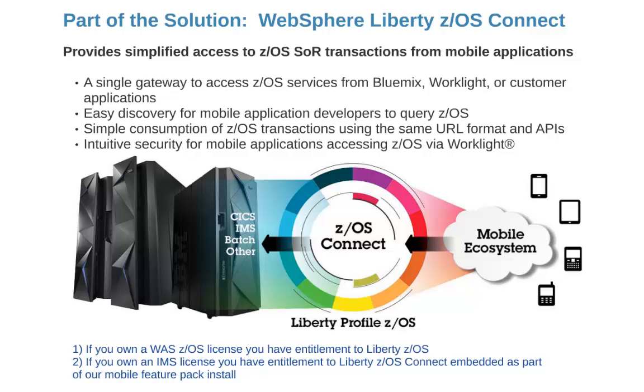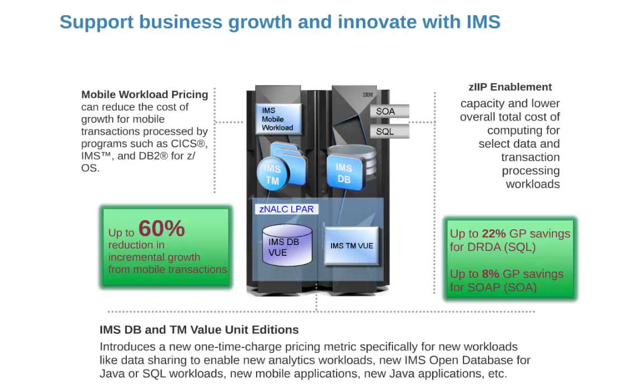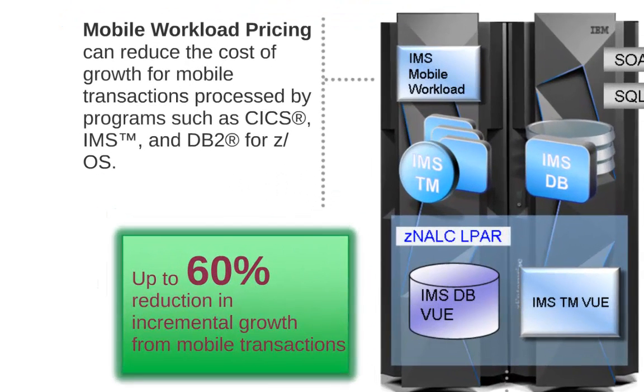There is no charge for z/OS Connect. It is supplied as part of a license entitlement to WAS, z/OS, CICS, or IMS. You can support innovation on the mainframe with mobile workload pricing and achieve up to 60% reduction in incremental growth from mobile transactions.